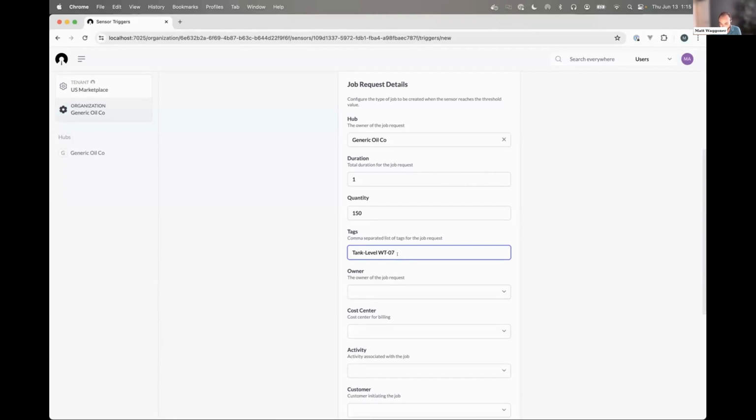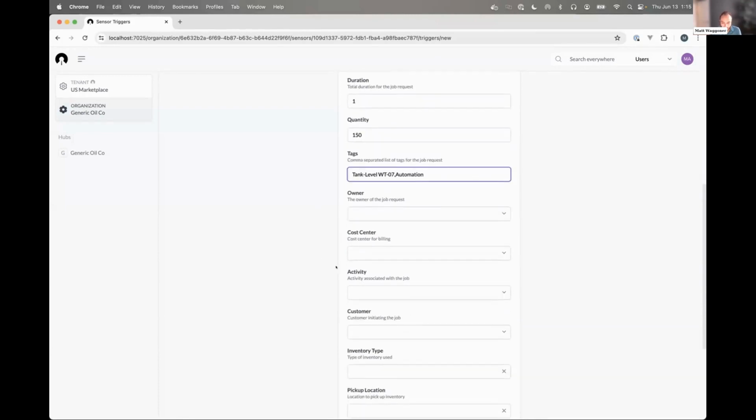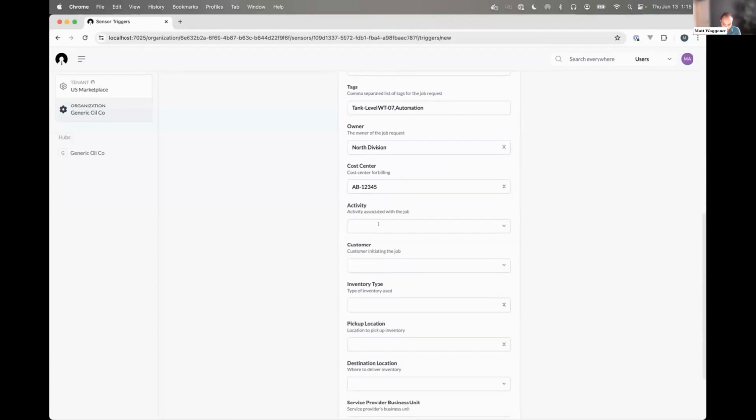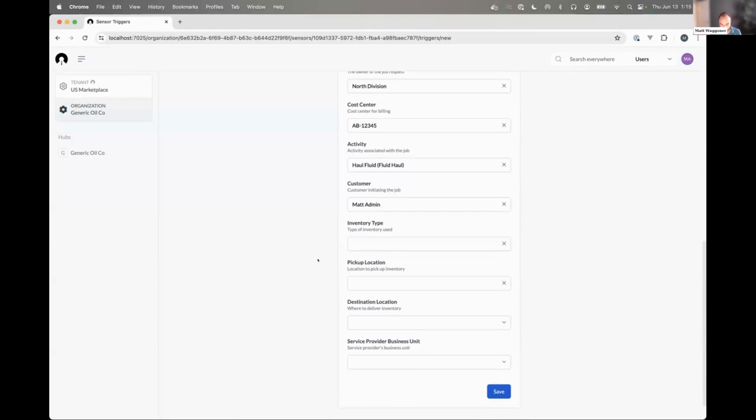We can associate tags with this job. By default it's going to tag it with the sensor that created the job, but I can add my own as well. I'm going to add automation here. We can specify the division that owns the job. So I'm going to pick my North division. Can set up some cost centers for billing. The activity that we want to be done is we want somebody to haul fluid. I'll set myself up here as the customer. That way I get all the notifications for it.